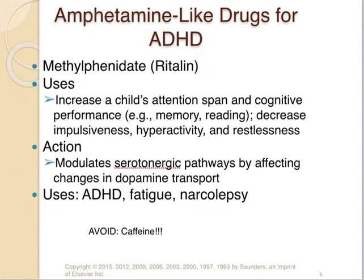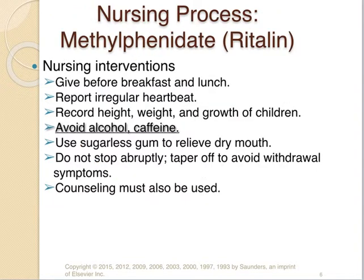And one important interaction that you need to know is that we need to avoid caffeine while a patient is taking Ritalin. Some additional nursing interventions to be mindful of is this dosing should be given before breakfast and lunch. Patients should be instructed to report any sort of irregular heartbeat. We want to make sure that we are recording the growth of children. We want children and adults alike to avoid caffeine, adults to avoid alcohol as well. And this is a medication that should not be stopped abruptly. We want to taper it to avoid withdrawal symptoms.